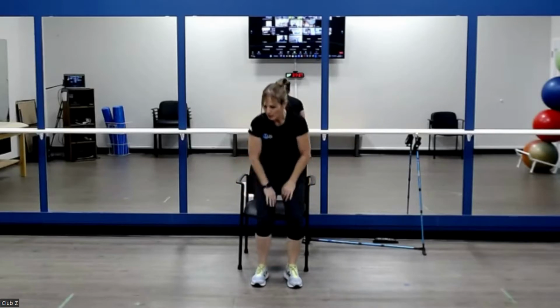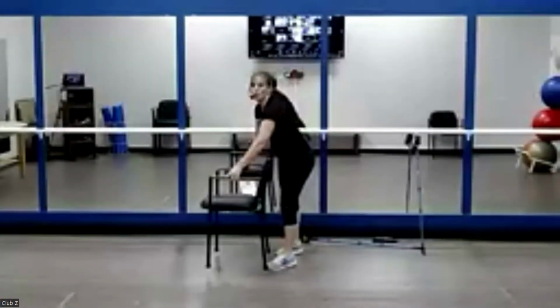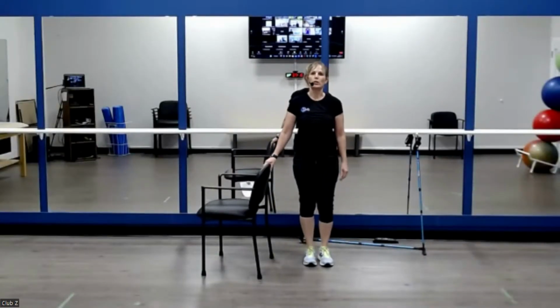Whew. But don't sit for too long. Come on up. Now you're going to come behind or beside your chair. Okay? So holding onto the side of your chair here. And we're all going to start by standing on the left leg.